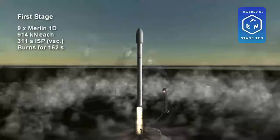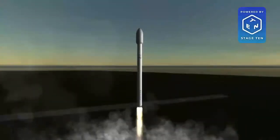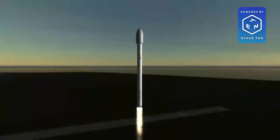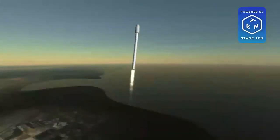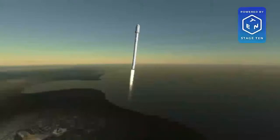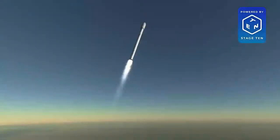Version 1.0 of the Falcon 9 had the Merlin 1C engine, with only 480 kilonewtons and 304.8 seconds of vacuum ISP, and the engines have been in a continual state of improvement since. To keep costs low, SpaceX started with a simple engine with a fairly low chamber pressure, 982 psi, and gradually improved it to the current 1410 psi.